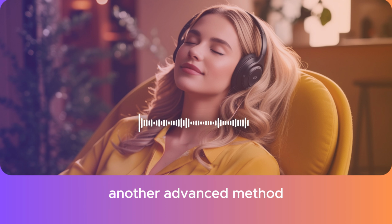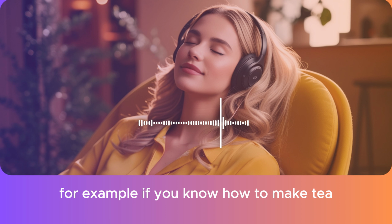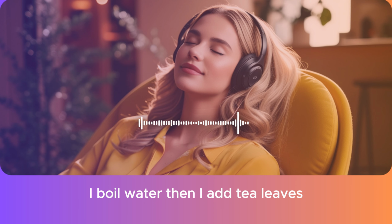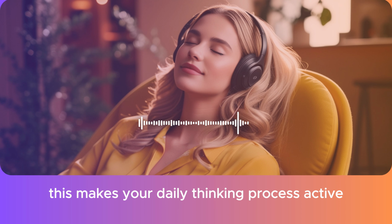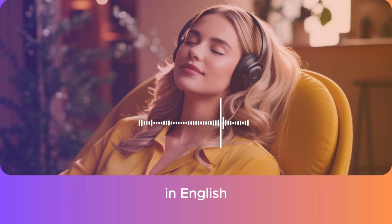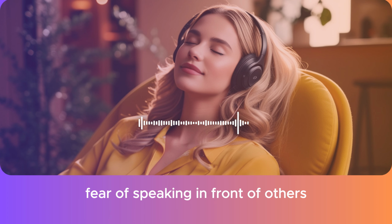Another advanced method is to explain things you already know in English. For example, if you know how to make tea, explain it. First, I boil water. Then I add tea leaves. I wait for 3 minutes and pour it into a cup. This makes your daily thinking process active in English. Many learners also face fear of speaking in front of others.